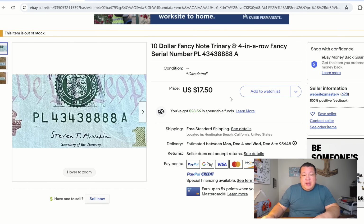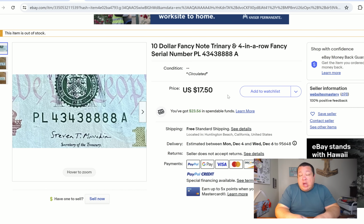Here's another one right here. This is what they call price protect. It's a buy it now listing, free shipping, $17.50. The big sales pitch for this one is the 4/8, and then you also have a couple of repeating 43s at the beginning, so it's almost like a hybrid. It's a $10 bill, so this person didn't make a whole ton of money, but they were comfortable selling it at $17.50. They probably profited after shipping and all that.